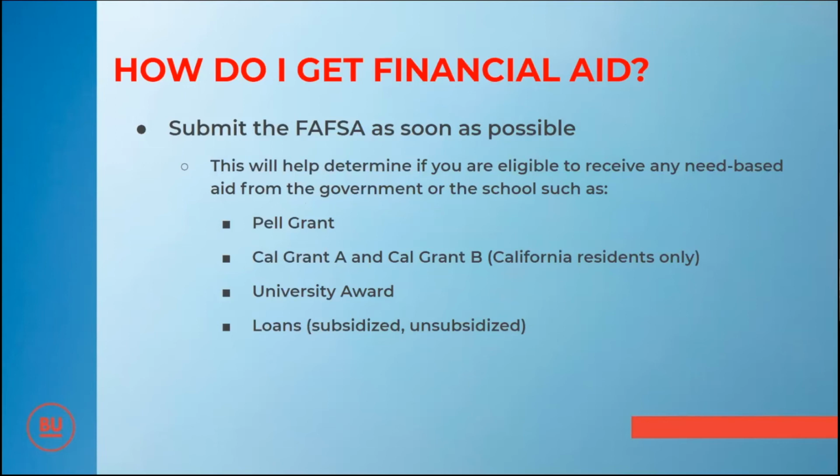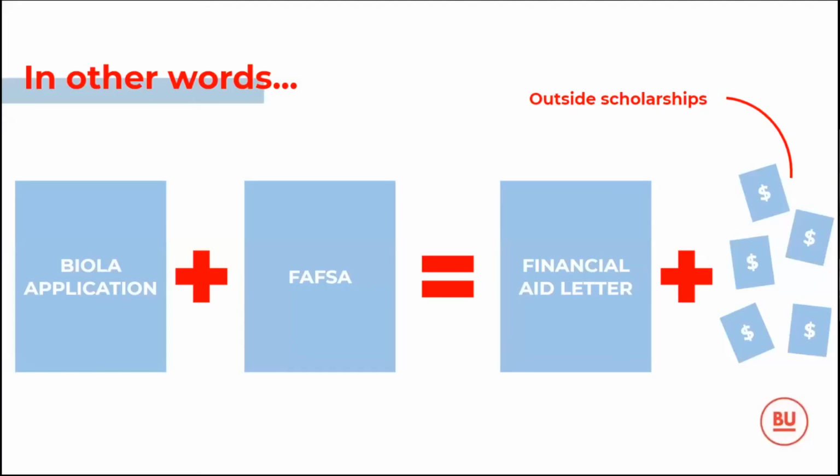And then the second part is submitting your FAFSA. I touched on this a little bit. The FAFSA stands for the Free Application for Federal Student Aid, and this is federal financial aid that you could receive. It'll help determine if you're eligible for any need-based aid. So this might be the Pell Grant from the federal government. If you're a California resident, this might be the Cal Grant, and any other loans that you may be eligible for as well. So just to sum up, in order to receive financial aid, it's the Biola application plus your FAFSA, which means that you'll receive a financial aid letter and you can apply for more outside scholarships at that point.